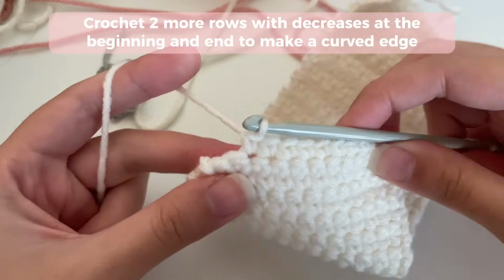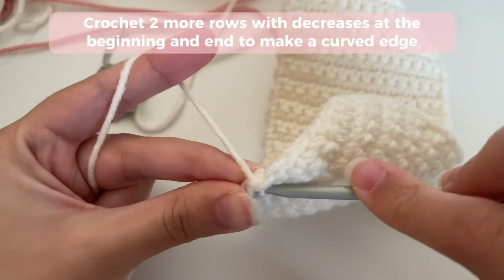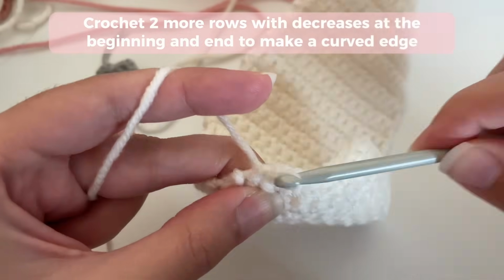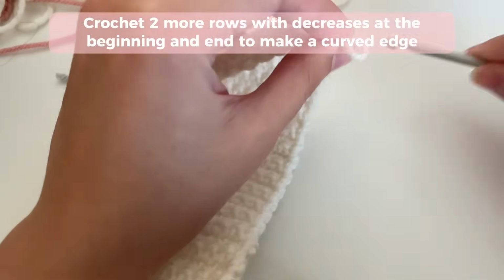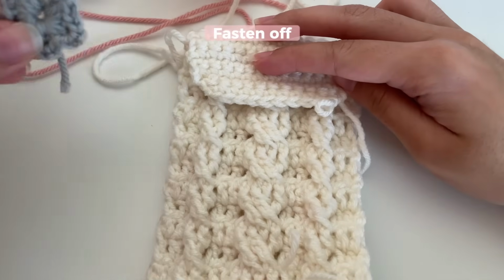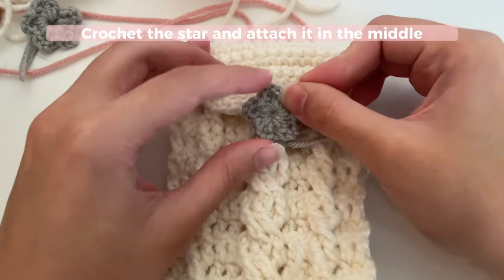I've got 2 stitches left. I'm going to skip this one and single crochet into that one, making sure everything's nice and tight. And there you go. I'm just going to show you what the curved edge looks like now. This is what it's going to look like when you close your pencil case. And now we're going to take our star and we're going to place it right in the middle over here.